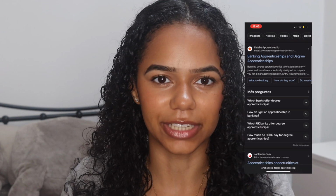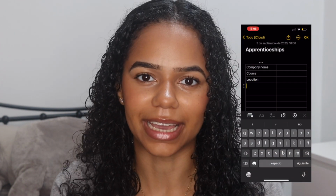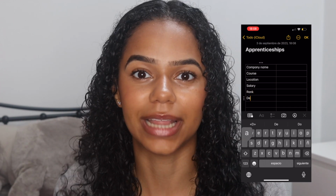After you found your apprenticeships that you want to apply to, like the different types, I'd say narrow it down to 3 different types of apprenticeship. So let's just say you want to do software engineering, you want to apply to a banking one, and you want to apply to, I don't know, some healthcare one, right? You will write those down into Google and search as many companies as possible and start writing a list of the different companies, where they're based, what their starting salary is, where you rank them, and also when their deadlines are.